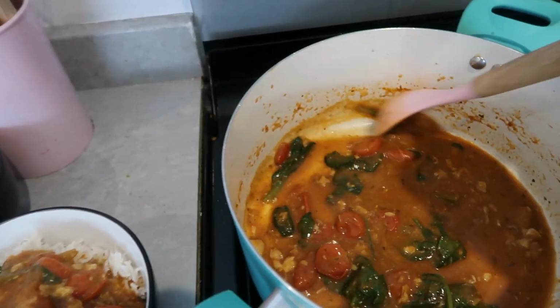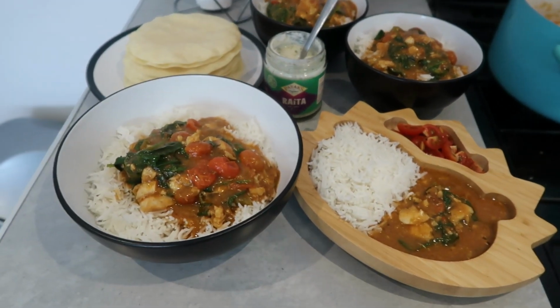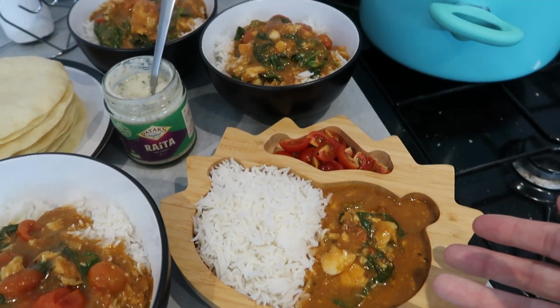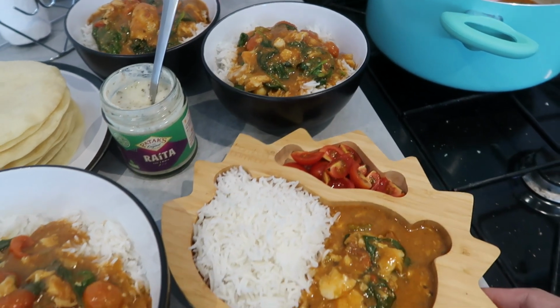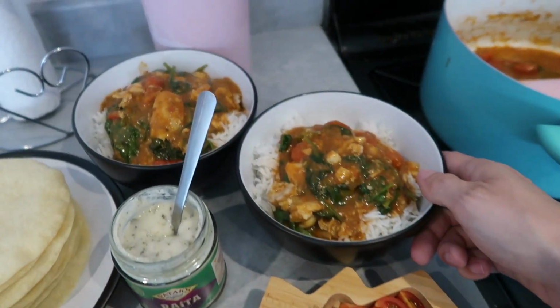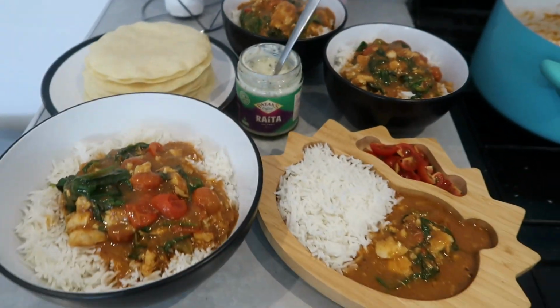I do have this little bit left in the pan over here for a lunch tomorrow with some rice for myself. And then yeah, guys, we've got all our dinners. So I've got mine here. Then we've got Ava's here, who's got the exact same as us, but I've just left out the tomatoes in her curry and I've just quartered the cherry tomatoes fresh to have on the side of hers. So this is her dinner. And then we've got Tyler's, Liam's, we've got our poppadoms and some raita to serve with it as well.